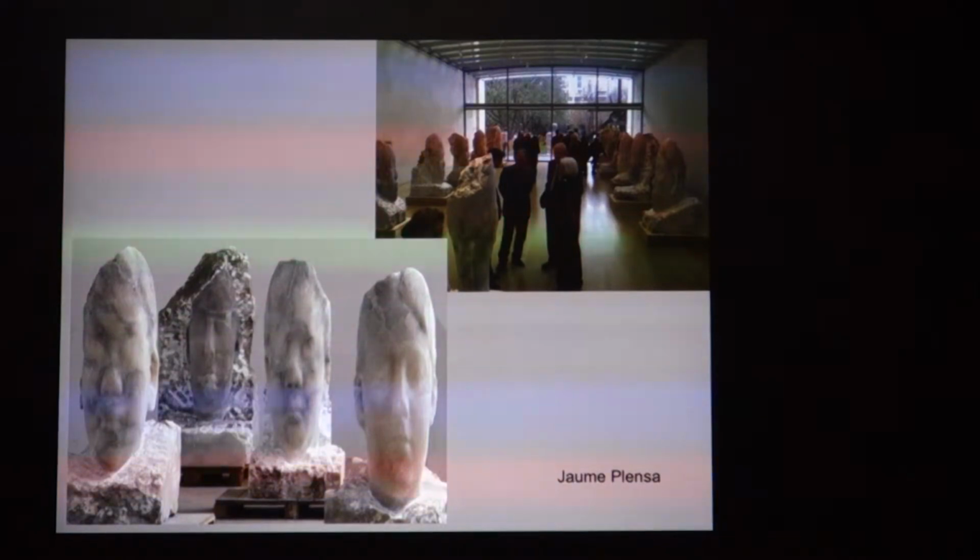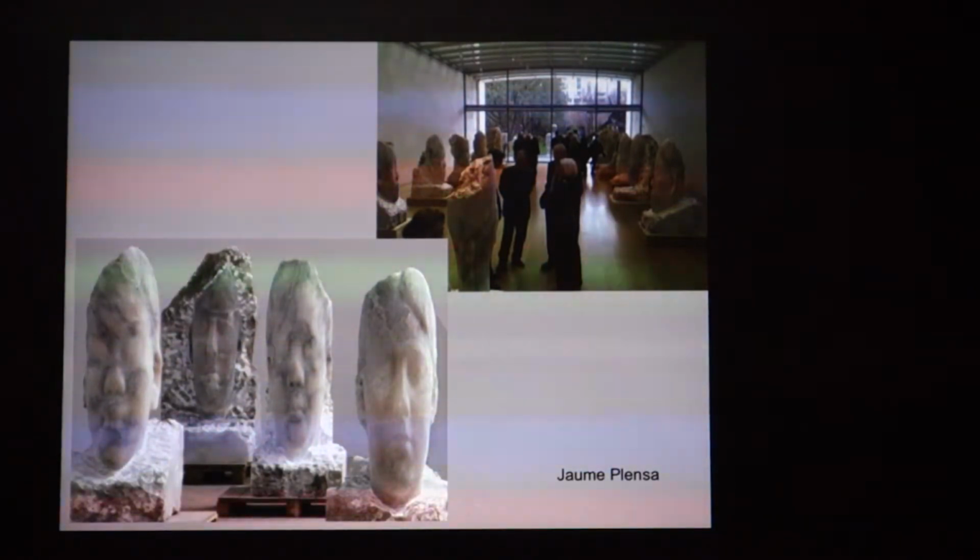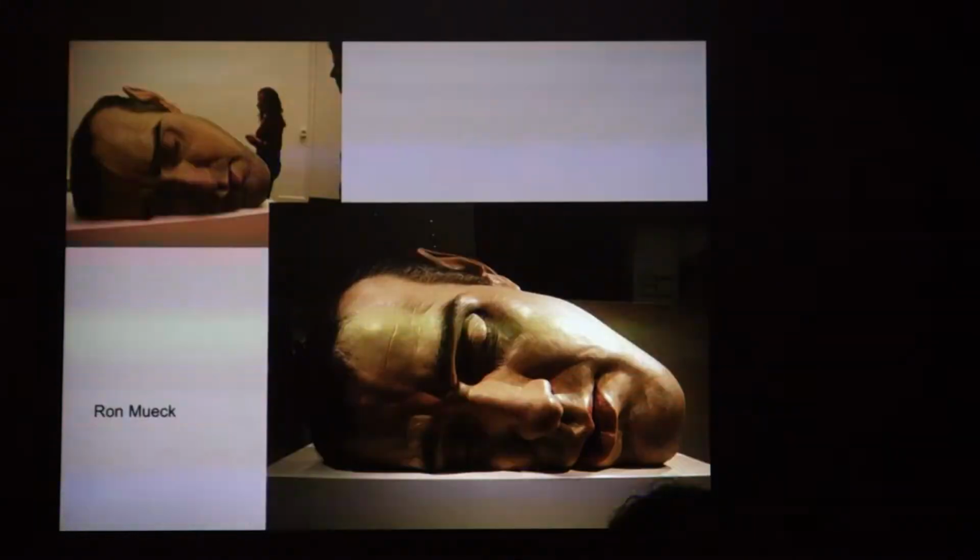Here are some more Plensa sculptures that you might have seen at the Nasher Museum. And here he again took the computer, scanned someone's head, and then slightly stretched it along the x-axis, and then had computer-driven stone carving machines carve the thing, and that's the sculpture. So without passing judgment on this use of technology, I want you to acknowledge that the techniques themselves create some of the active ingredients. The sculptures that are made using computers have certain qualities that are different from sculptures that are made using hands.